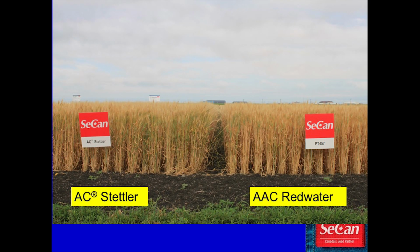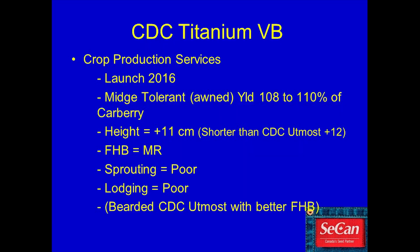This is for an Alberta shot. They grew a lot of Stettler out there, and this is somewhat similar to Stettler in height, but very much earlier. CDC Titanium from Crop Production, I should have changed that to Nutrien. So that launched a few years ago, Titanium, a new midge-tolerant wheat, MR for Fusarium head blight. But sprouting was poor, lodging was poor, and fairly tall. So that is one of the reasons why Landmark has taken off, partly because of shorter, stronger straw.